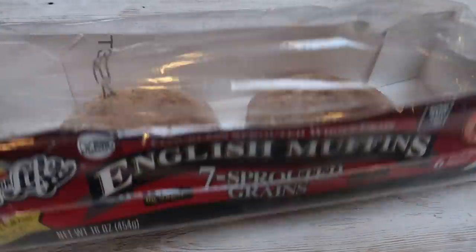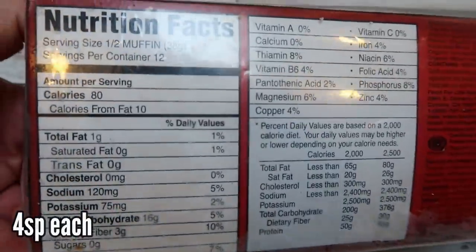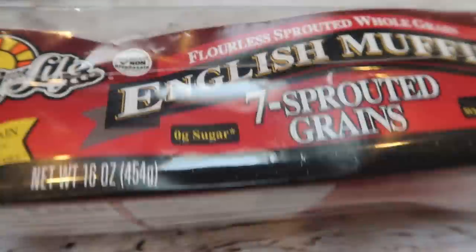Also from the Ezekiel line is the sprouted bread. I love this bread as well. And as you know, I love the Ezekiel English muffins. These are something that I have quite regularly in my freezer. And you guys see me eat these a lot in my What I Eat in a Days. These English muffins are absolutely delicious, and they are 4 Smart Points. So you can have a Thomas' processed English muffin for 3, or you can have a whole grain sprouted delicious English muffin for 4. And let me just tell you, the Ezekiel keeps you full much longer than a processed Thomas' English muffin does. So I highly recommend the Ezekiel breads and English muffins.